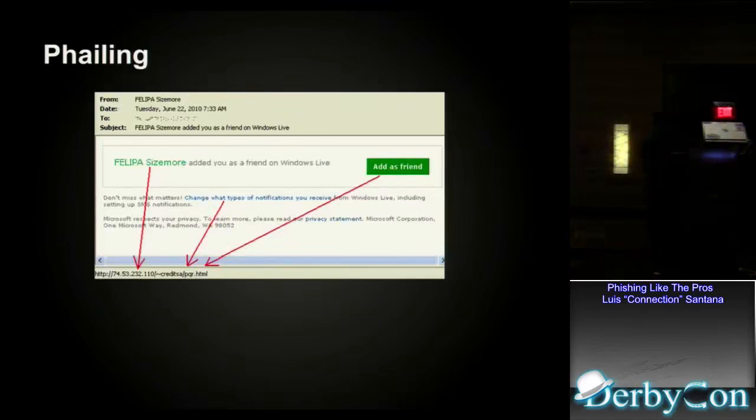Please, please stop trying to hide links in the A tags. People hover over that. No one falls for it anymore. It's in every security awareness training in the world. People hover over it. They see that this add as a friend for Windows Live is going to some weird IP address. No, that's a little fishy. Just buy a typo domain or something similar and use that instead. Don't bother trying to hide. You're just gonna overcomplicate and get yourself caught.